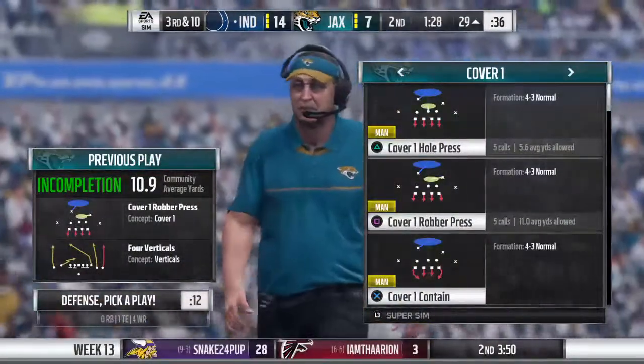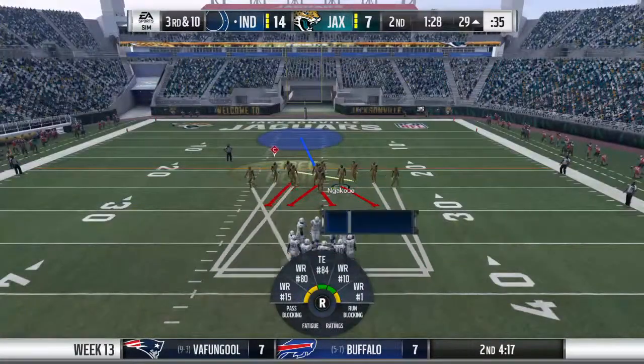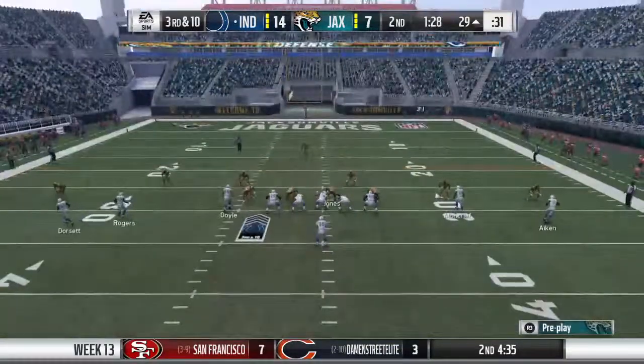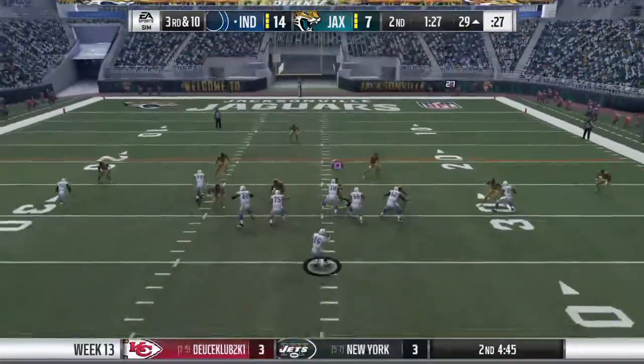Feels like they're getting caught in between here because they did completions on 1st and 2nd down. Now you got to worry a little bit about the clock because you prefer not to give them another shot here in the first half. But if you don't pick up the 1st down, guess what? You're likely going to have to.